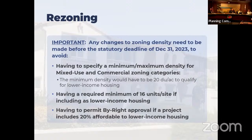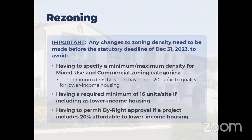Okay, thank you. And there is also another requirement: even if you have the adequate zoning, the site has to be large enough to accommodate at least 16 units to qualify as a lower income site. So you cannot include a bunch of smaller sites to accommodate your low income RHNA. You must find sites that can be consolidated to a point where at least 16 units can be achieved on those sites.